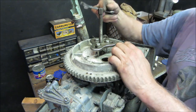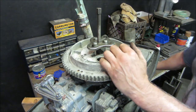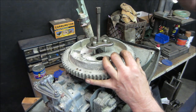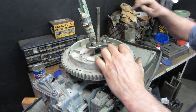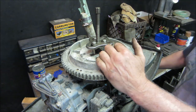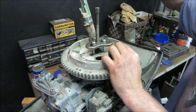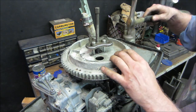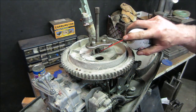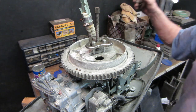Might put an impact on it, give it a shock. You get that little hammer hit. Yep. Try giving a whack with a hammer first. Sometimes it'll go. Yeah. I don't want to whack on the flywheel at all. Not that it's really gonna help. Let's shoot a little bit of lube down there where it's caught on. It's a tapered fit. It's gonna pop off. It's not like it's rusted on.